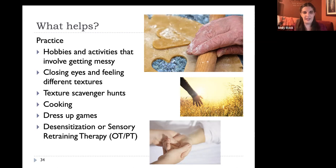If you have trouble distinguishing different textures or you just want to practice that sense, you can close your eyes and feel different things around you, although be careful if you're moving with your eyes closed. Maybe that's a buddy activity. Texture scavenger hunts. Those were really popular when I worked in the pediatric therapy clinic.